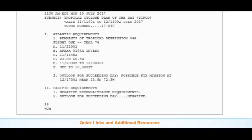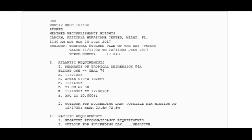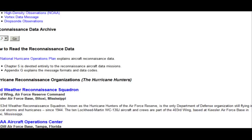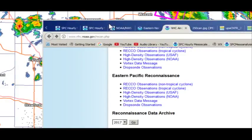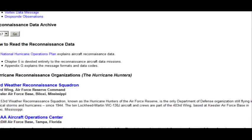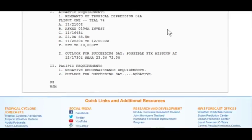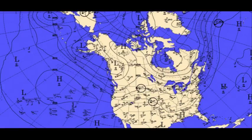Okay, this is the NHC reconnaissance that Ryan sent, and if you want to check this out, it's nhc.noaa.gov/recon.php. And this just shows that they're looking at one of the systems out there. I'm not going to get too much into the weaker systems, but if they're starting to look like they're going to affect the U.S., then we'll check those out.